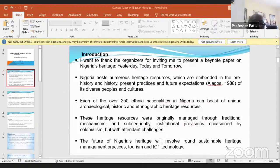These heritage resources were originally managed through traditional methods. And thereafter, institutional provisions occasioned by colonialism, but this has attendant consequences and challenges. But I believe that the future of Nigeria's heritage will revolve around sustainable heritage management practices, tourism, and ICT technology. Next slide.